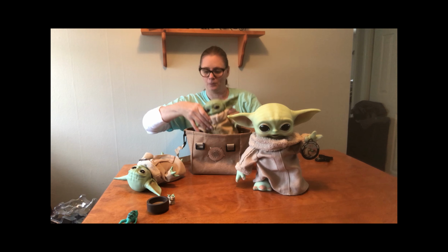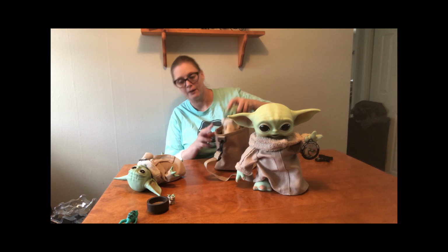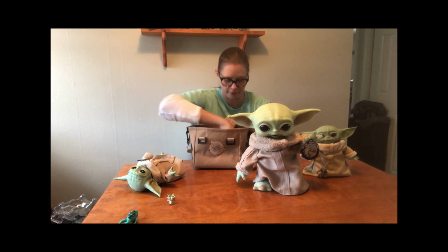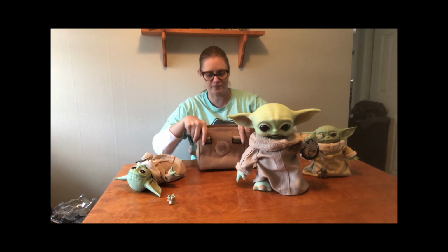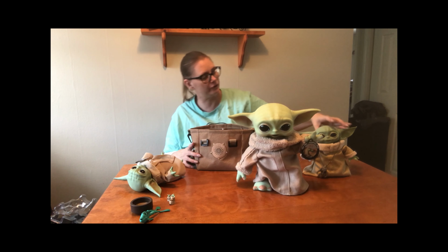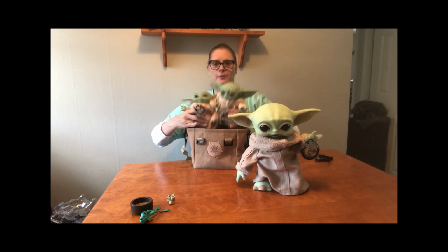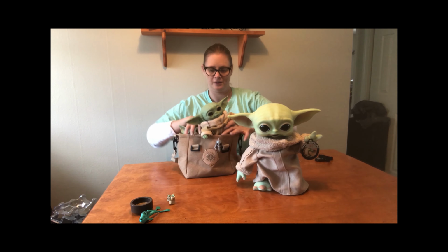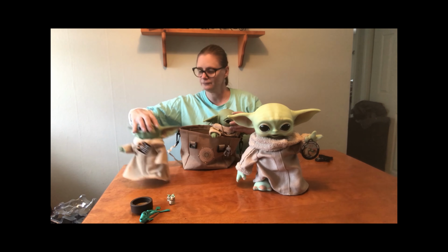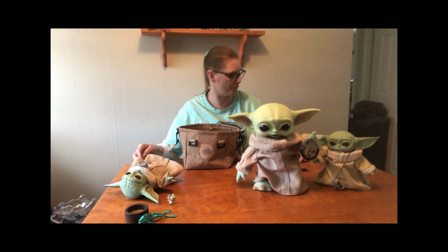But what I can do is, he can still go in there. Maybe we'll put some other stuff in there. Maybe put some cotton or something on the bottom. We'll put his little accessories in here. So that'll fill it up. That way his little head will stick out. Or we can maybe put both of our baby Yodas in here. And we'll have our little baby Yodas here. See, we can do that. All right. One's drunk, one won't shut up.